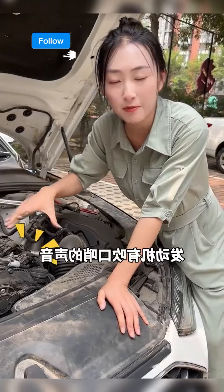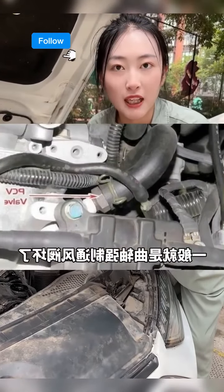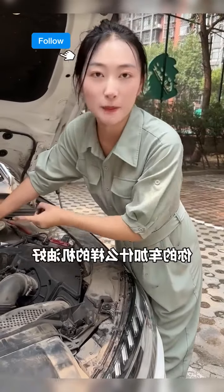6. If you hear a whistling noise that stops when you open the oil cap, it's likely a bad crankshaft seal causing an air leak. The crankcase ventilation system is faulty. Replace it and the problem's solved.